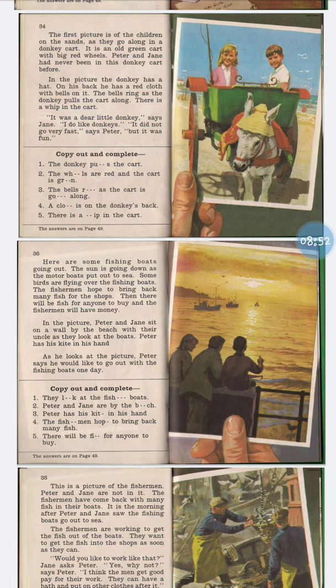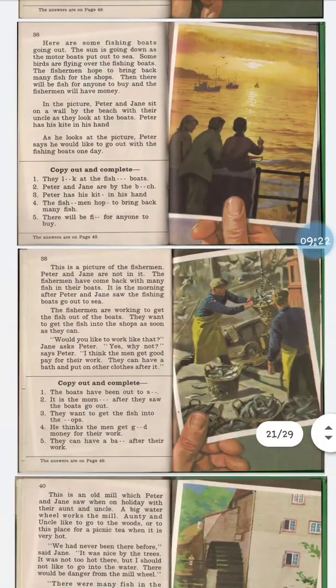"It was a dear little donkey," says Jane. "I do like donkeys." "It did not go very fast," says Peter, "but it was fun." Copy out and complete. The donkey pulls the cart. The wheels are red and the cart is green. The bells ring as the cart is going along. The cloth is on the donkey's back. There is a whip in the cart.